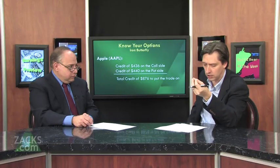Now, essentially what we did here was we put on two spreads. We put on a bear call spread, and we put on a bull put spread. Another way of looking at this is that we put on a short straddle, that is the short 260 call and short 260 put, and a long strangle, which is the long 270 call and the long 250 put. But regardless of how you look at it, whether as two spreads or as a strangle and a straddle, this combination is called an iron butterfly, and it's a very, very cool strategy.